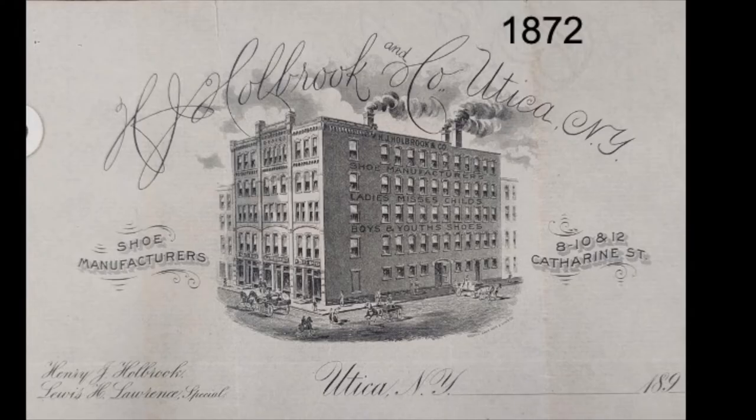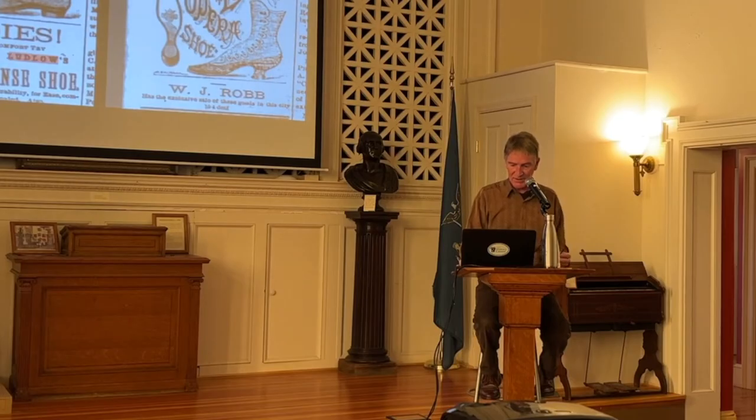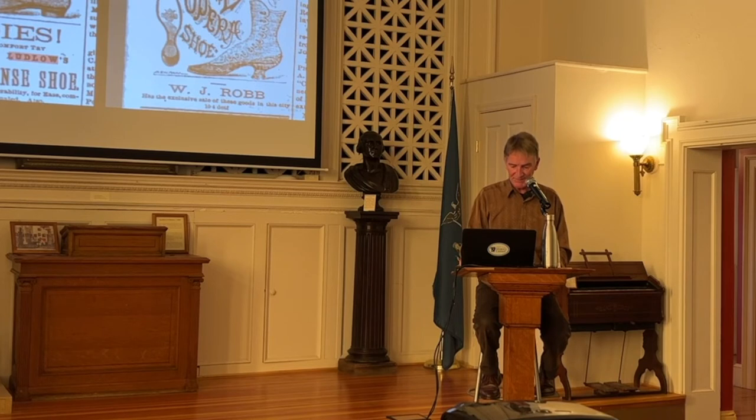There's another big factory, the Holbrook, 1872. This was up on Catherine Street. One, two, three, four, five stories tall. Got going good. Ladies' shoes again. It was actually Holbrook and Ludlow at first, and then Ludlow kind of moved away from it.